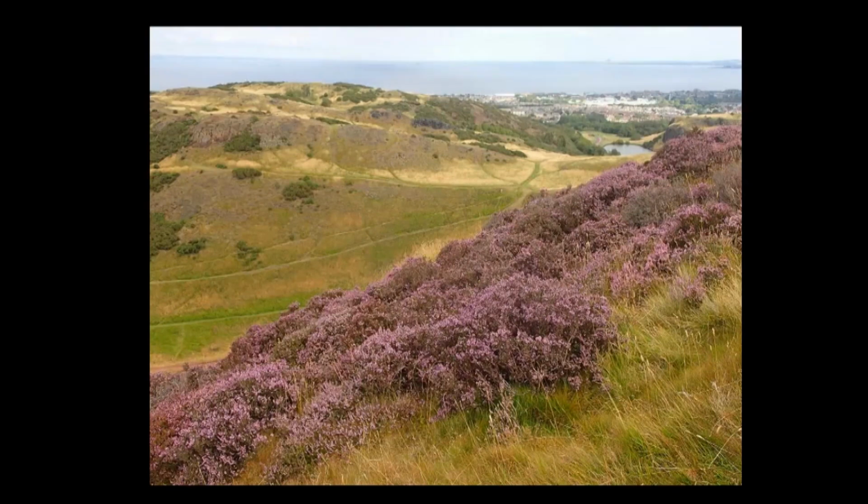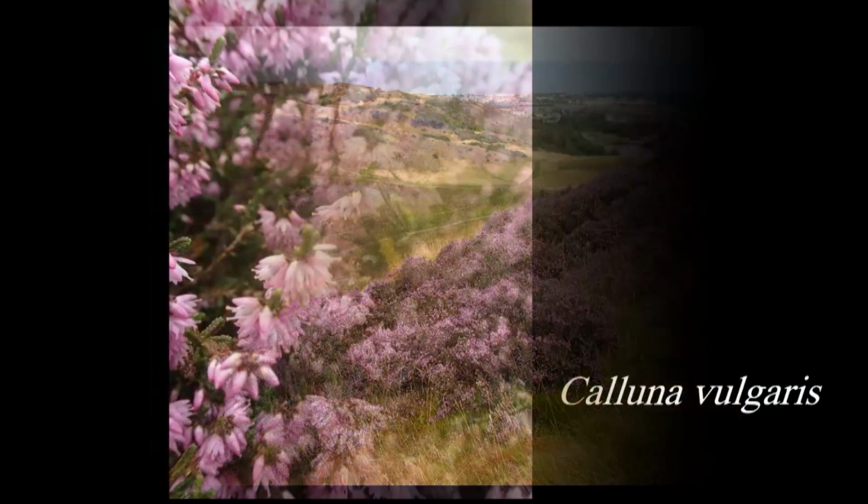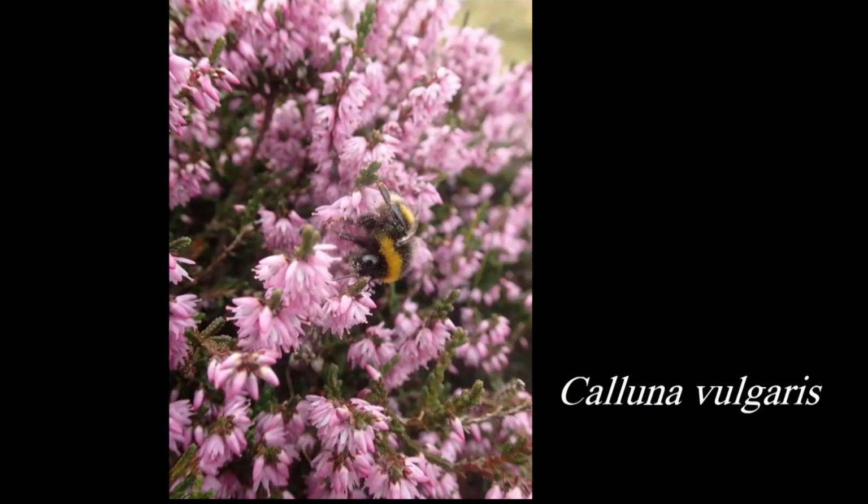But on the hillside, when I first got there, I was so lucky that the heather was in bloom the first weekend that I was there. And so I was climbing Arthur's Seat, just surrounded by these tussocks of heather, and come to find out, heather is not just one species. It's a whole menagerie of species of Erica, in the genus, but also Calluna vulgaris.